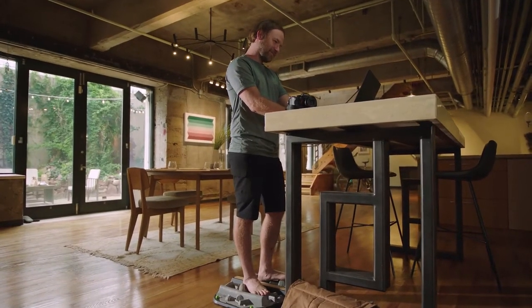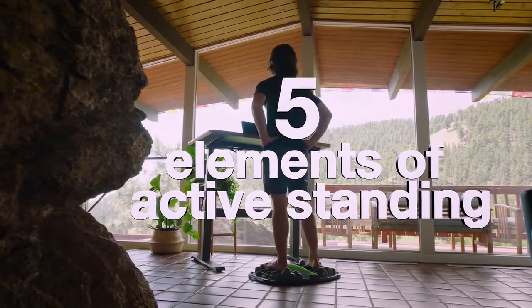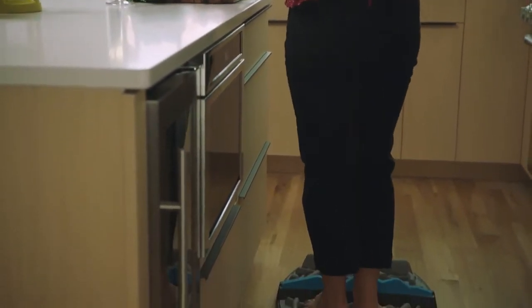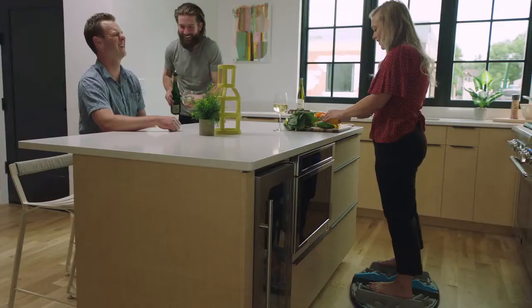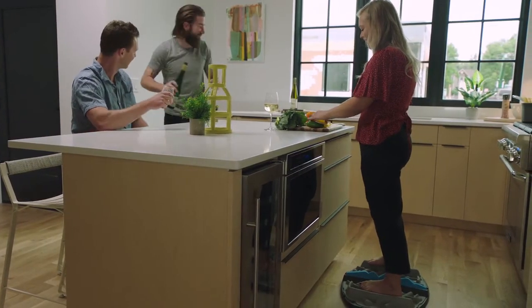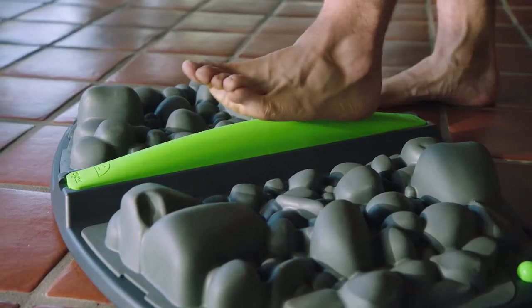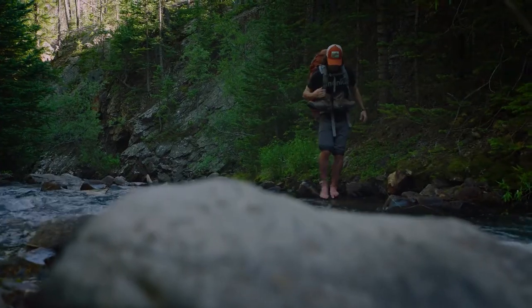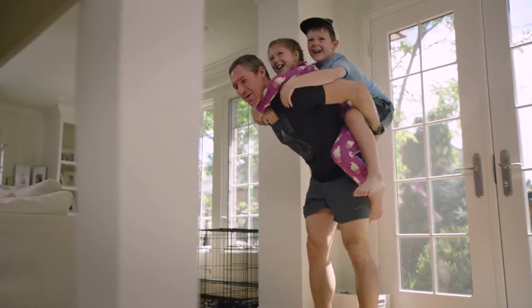Stoic's patent-pending design incorporates the 5 elements of active standing. Motion. Stoic's naturally uneven surfaces spark movement as you shift your weight throughout the day. This activates more muscles and leaves you feeling energized. Balance. Balance is a skill. Use it or lose it. This is especially important for preventing injury and maintaining core strength, keeping you wild for years to come.